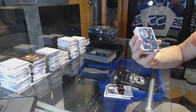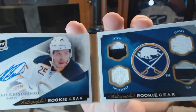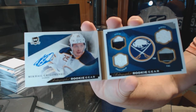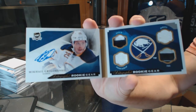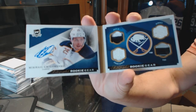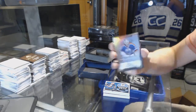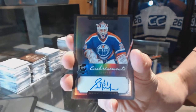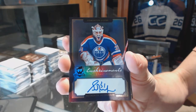We've got an autographed rookie gear booklet, number 24 of 25 for the Buffalo Sabres, Mikhail Grigorenko. Autographed rookie gear booklet for the Sabres, Mikhail Grigorenko, out of 25. We've got an enshrinement's autograph, number 39 of 60 for the Edmonton Oilers, Grant Fuhr. 39 of 60 for the Oilers, Grant Fuhr.